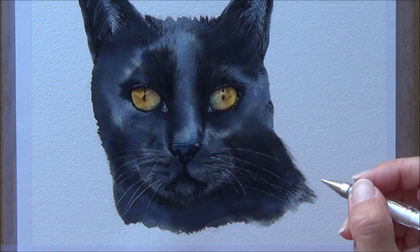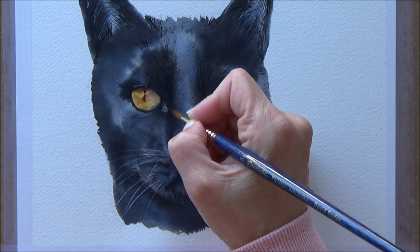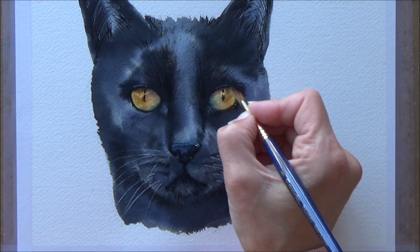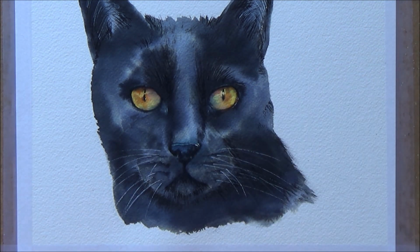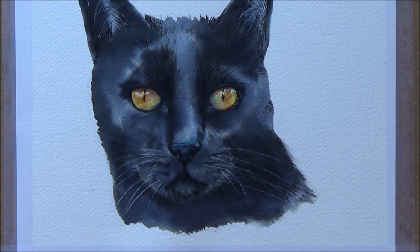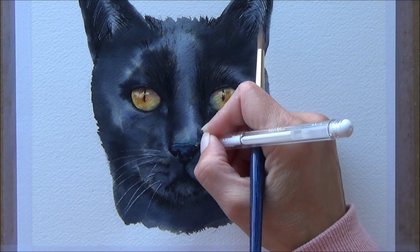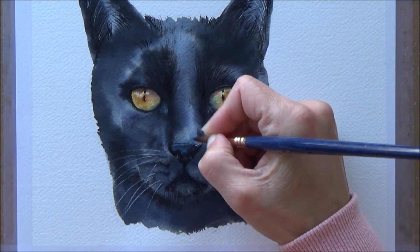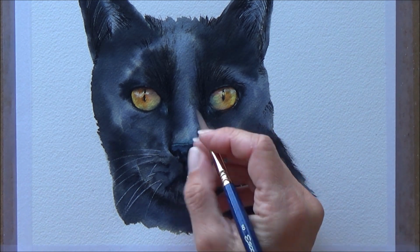And using the same gel pen, just put a little bit of white into the eye area and added some clean water just to soften that up. Then it was time to add the highlights back into the eyes and again soften those up a little bit just with some clean water.